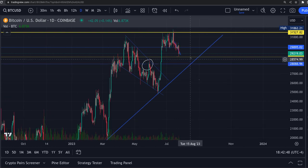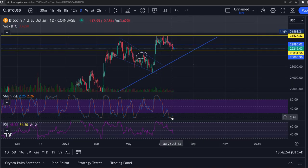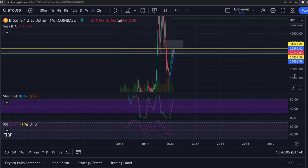Could end up bouncing right from here because the RSIs on Bitcoin look fantastic. Look at the daily, right down at the bottom, very oversold. The weekly heading up, bullish, and the monthly heading up and bullish. So only 4 times the monthly has been at the top.